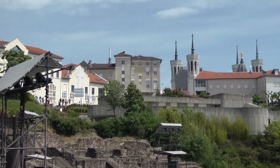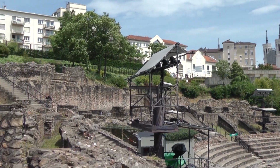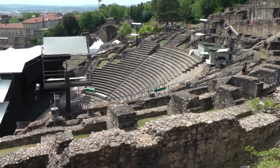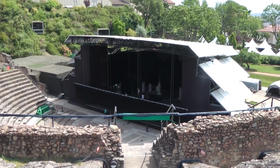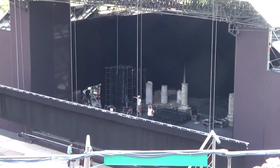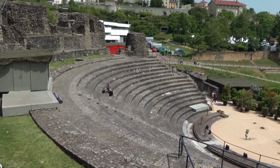Near the basilica are 2 Roman theaters. The larger one, seating 10,000, was used for plays, and it is being set up for the annual Nuit de Fourvière festival. As is the smaller Odeon Theatre, seating 3,000, which was used for public readings and musical performances.